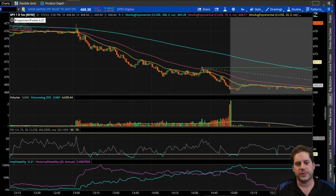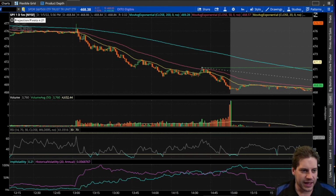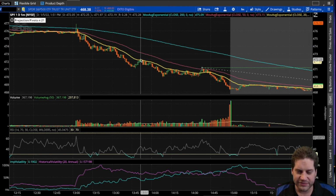And so another thing that helped me feel confident about putting on these SPY calls was my price target for the end of the week of SPY is 465. And I set that up when we were sitting at 472. So I thought for sure SPY's going down, and I think it's gonna head down from here.